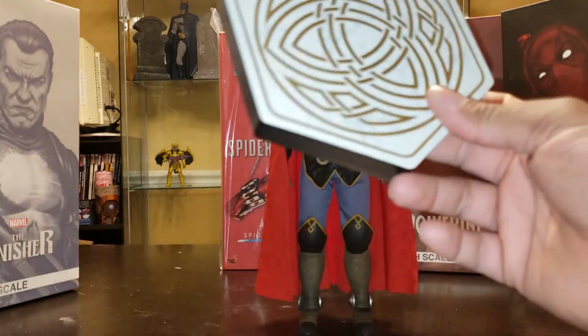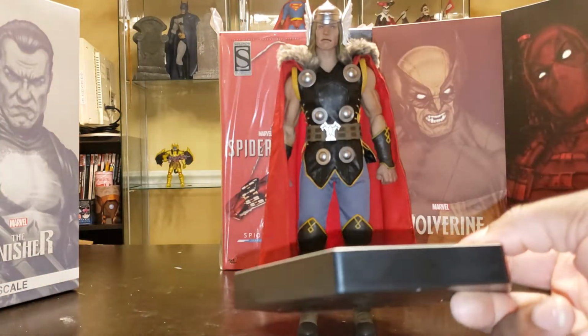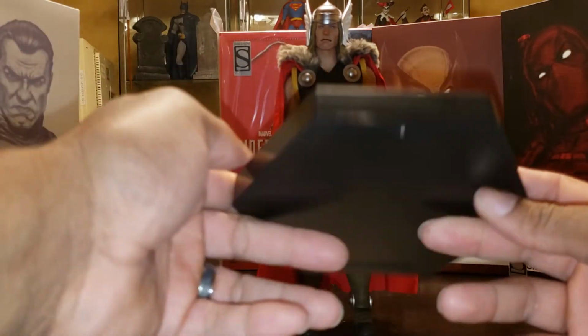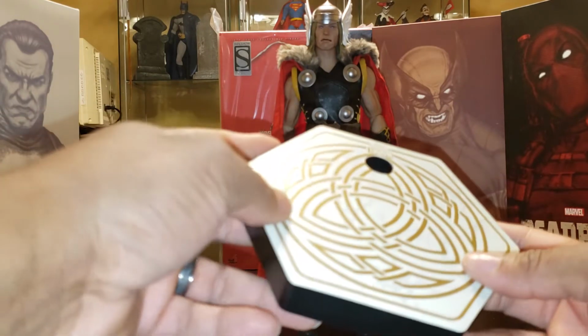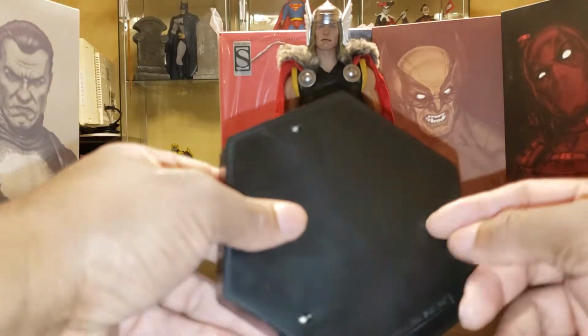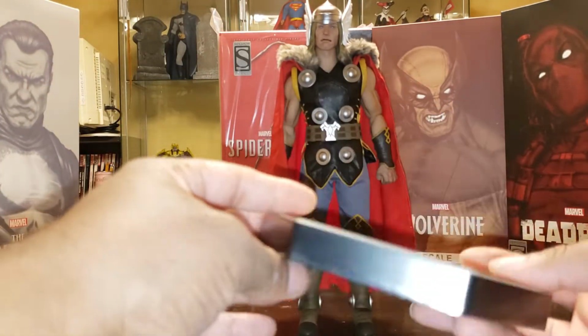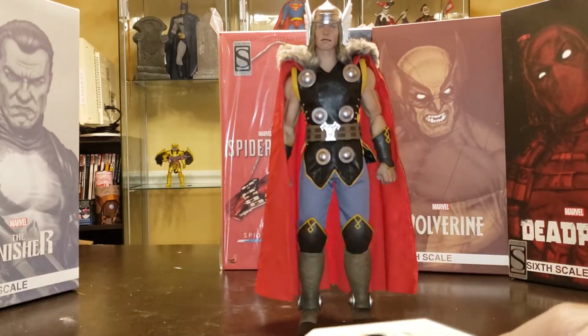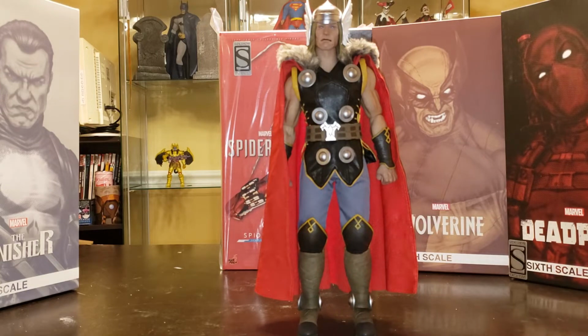Of my other Sideshows, Batman, Harley Quinn, Superman, they all have stands like this. A little bit of thickness to them, and the piece goes in there. But with all this, I guess it would be cool if you could store something in there. They're just hollow, screwed in. I know some import figures you've seen have a little tray you could put stuff in there. That might be pretty cool. Alright, so I'm gonna put that out to the side.